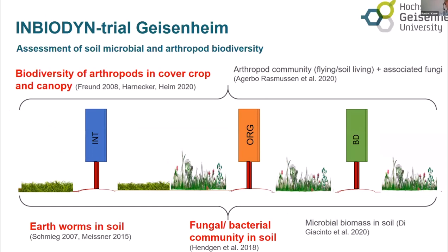Since 2006, we conduct this trial, this InBioDyn trial in Geisenheim, and in the time of 15 years, we did a lot of investigations on biodiversity and on soil microbial and arthropod biodiversity. And I will focus on 3 parts and give you some results from our investigations.